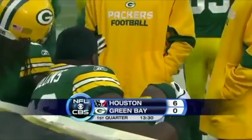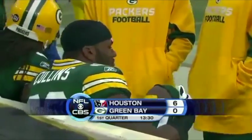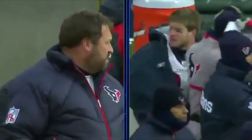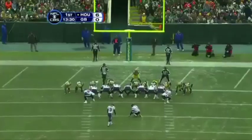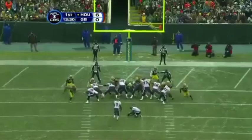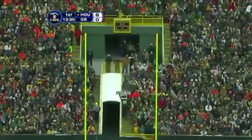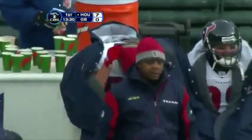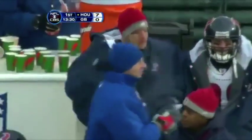All right, Nick Collins is okay. He's on the Packers sideline. Houston striking with a 58-yard touchdown pass from Schaub to Kevin Walter. Now the extra point by Chris Brown, up and good. 7-0, 8 receiving touchdowns on the year for Kevin Walter.